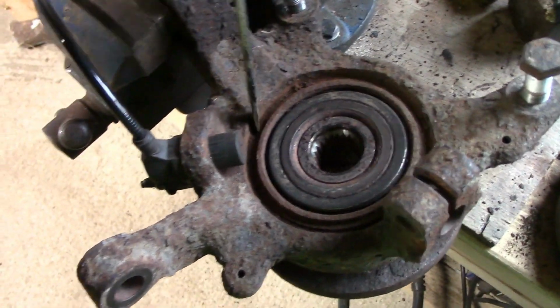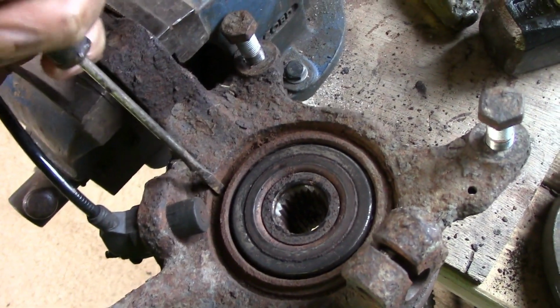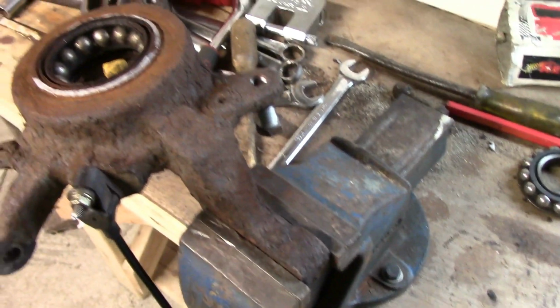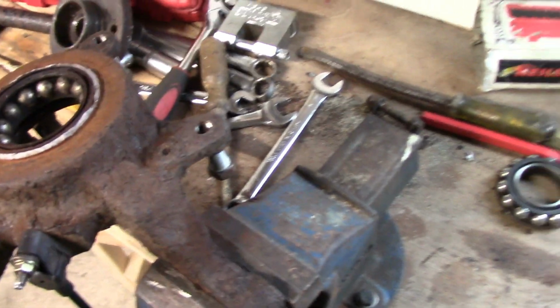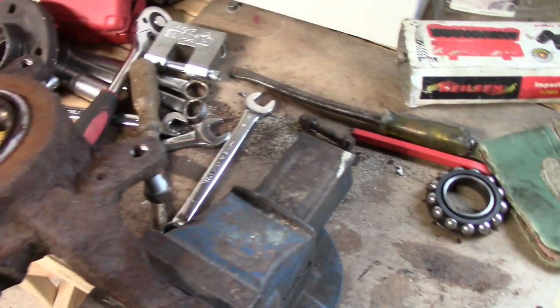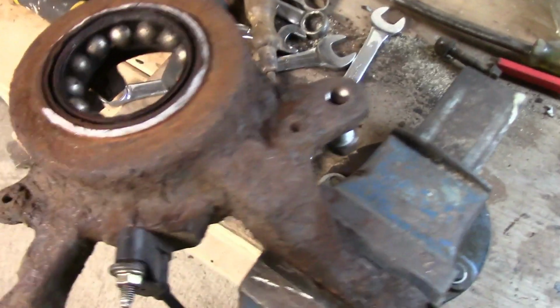It's so rusted. Actually can't work out what to do, so I'm going to have a cup of tea and think. Okay, absolutely would not shift, so I had to go back to the old car adage of just smashing the living hell out of it with cold chisels. I have got a cold chisel. There we go. But it's a great opportunity to have a look inside a wheel bearing.